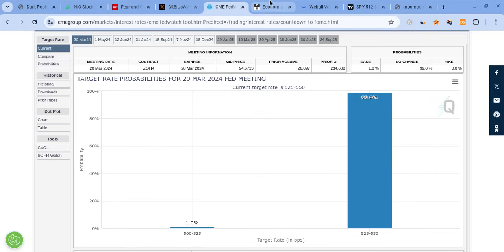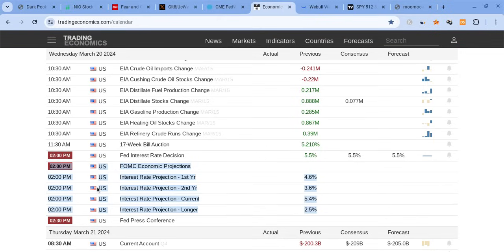So this suggests that the Fed is most likely going to make bigger announcements during their projections. Are they going to be more hawkish or not? Because we just got two hot inflationary reports where inflation was a little bit hotter than expected. Or are they going to keep things the same? That's what we're going to have to watch for. I think that's what the market's going to react to.